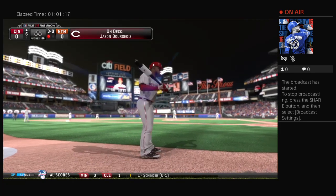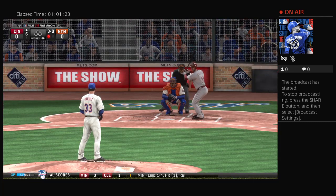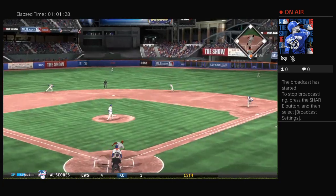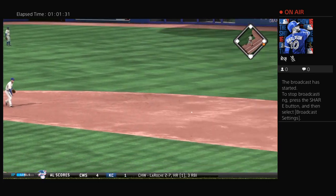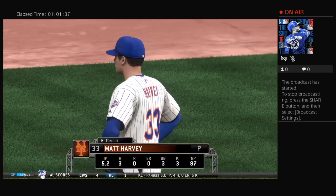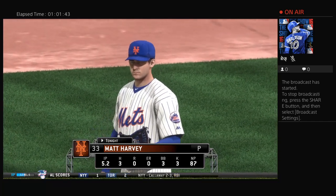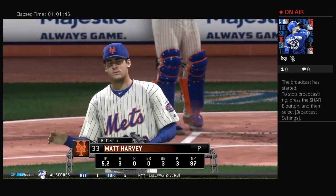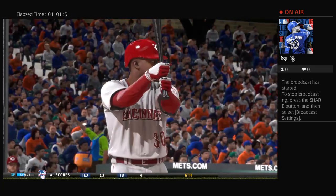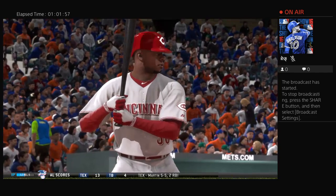Jason Bourgeois waits on deck. Now here's a ball hit hard on the ground to second. On to first, and there were 2 down. You take a look there at the line from our starter. I mean, basically, he's allowed 3 singles so far, and that's it. They haven't been able to mount any real opposition against him so far. Jason Bourgeois will stand in. He's singled and popped out in his first 2 at-bats.